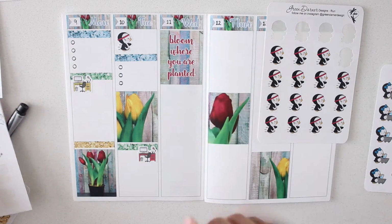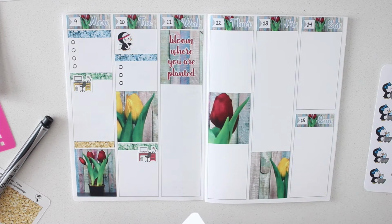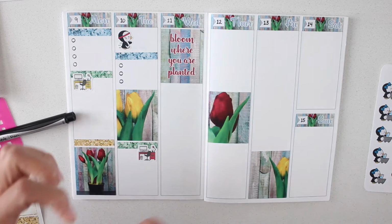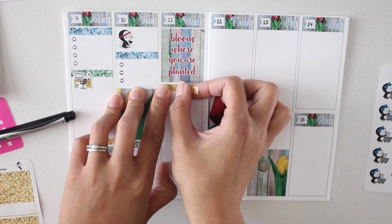And then Wednesday, do a very, very similar thing. I'm going to, again, go for my walk. I might put a yellow glitter header there, just for something different.